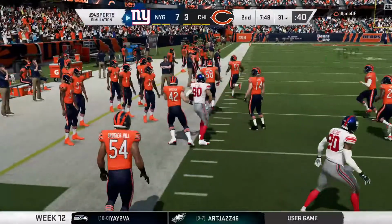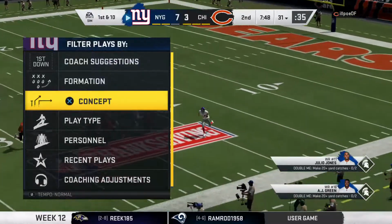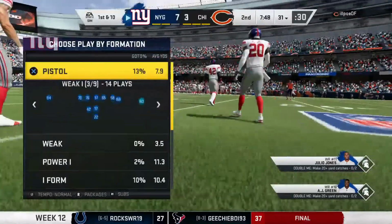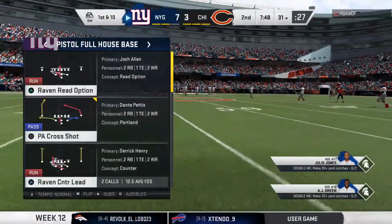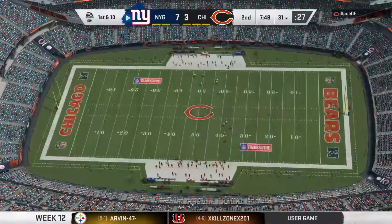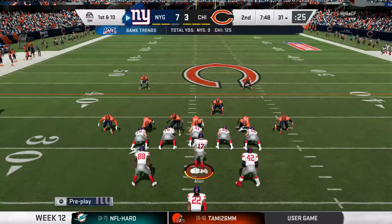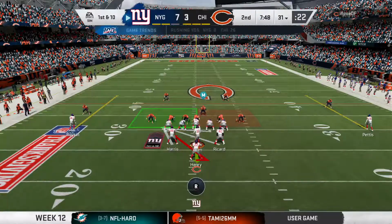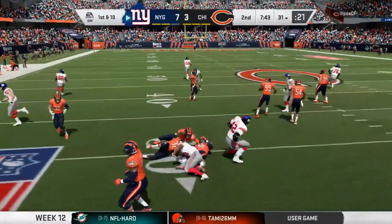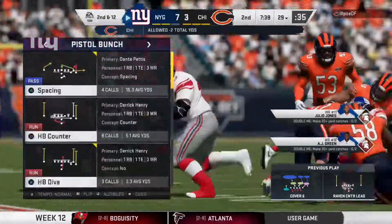And he is out of bounds as they'll start up past the 30. The Giants take over 1st and 10 at their own 31-yard line. Line of scrimmage, the 31 now on 1st and 10. Switch up. They'll start on the ground. It's Derrick Henry. And he went nowhere. He'll lose yardage back to the 29. A loss of 2 there, 2nd down.